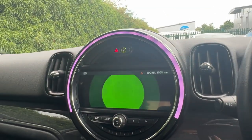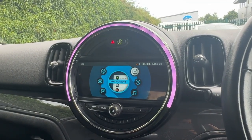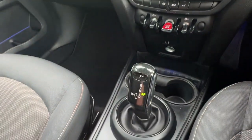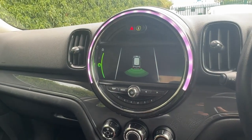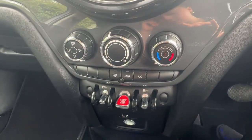Moving on to our screen, we can access My Mini, Mini Connected, notifications, communication, media and radio, and navigation. If we put the vehicle into reverse, we can see that it comes with rear parking sensors. Just below our screen we have our AC.